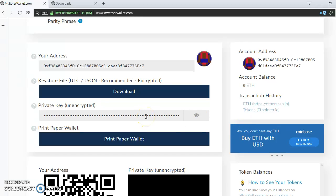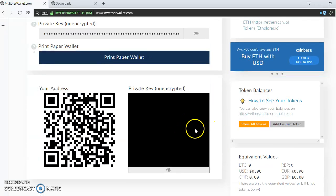This is your address. As you can see, I just created this. This becomes your address, which is this. This is your address also. Now, as you can see, I just created this. This is 0 Ethereum.